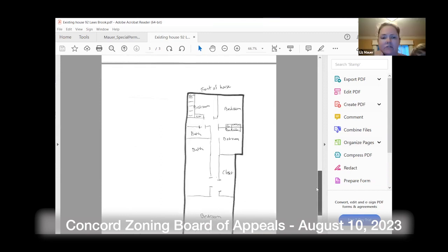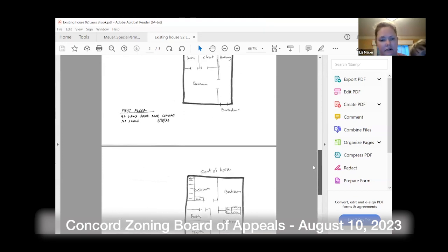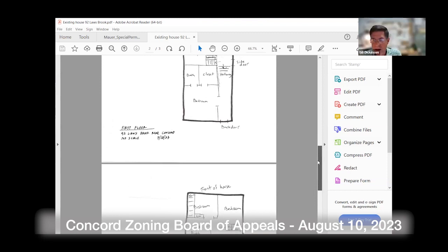I don't think I drew the attic for you, Bill, but the attic is only on the front part of the house, the only part of the attic that you can access. And it's not habitable. And this is to your question about why do we need 2 offices? I will gladly tell you.